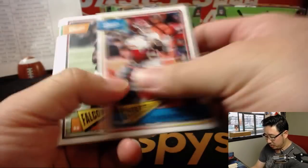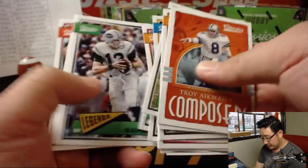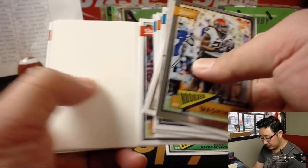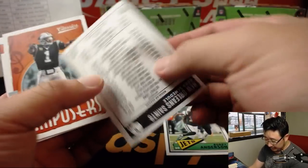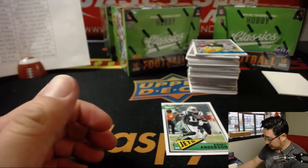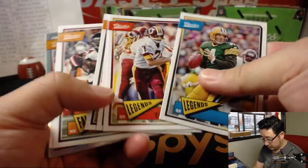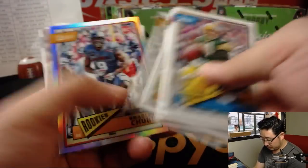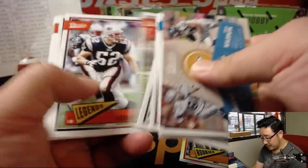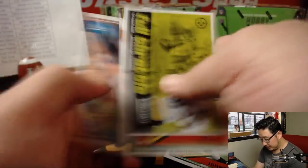All right, my homies, Patrick Mahomes to lead us off. Robbie Anderson out of 299. I don't think we've seen a Saints one yet. This is from 2009, there's the championship season. There's Bradley Chubb for the Broncos out of 175. He's going to be a terrifying force. Out of 299, Ted Johnson.